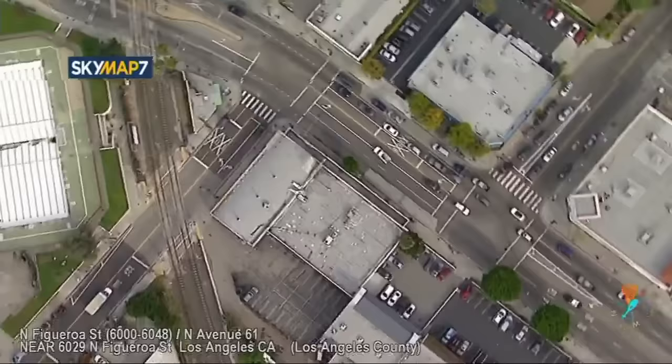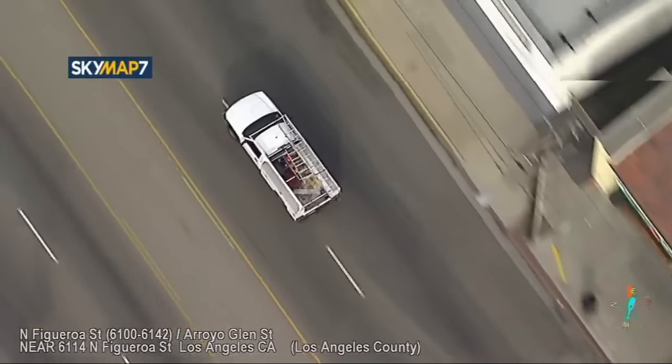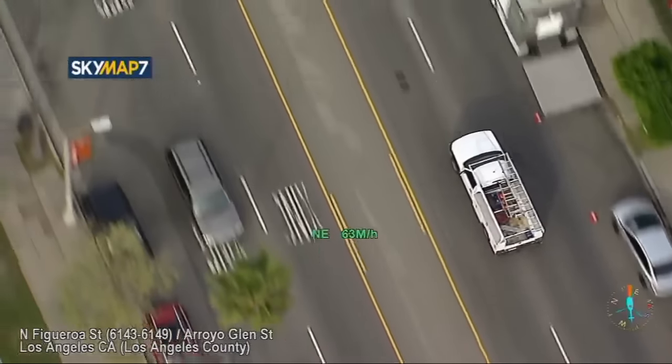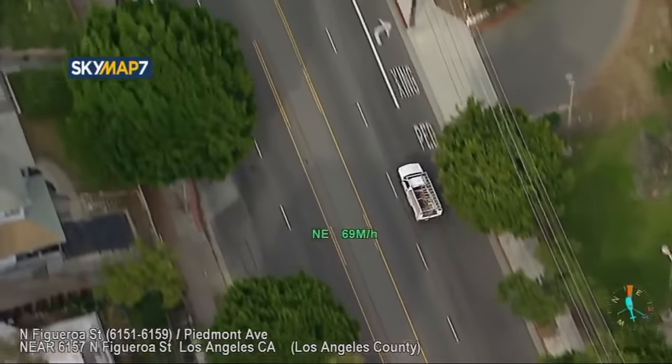You can see that's going to be an LAPD unit right behind him here, going the wrong way on Figueroa. Look at that. Crazy speeds here. LAPD joining him in oncoming lanes of traffic, now on the correct side of the road, I should say, doing about 65 miles per hour on Figueroa.